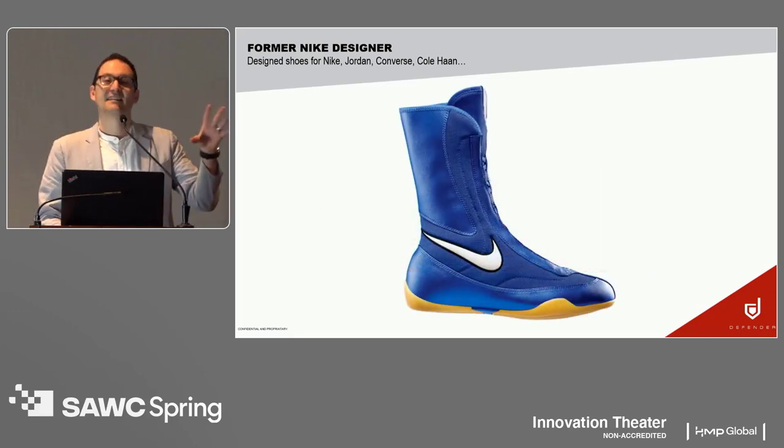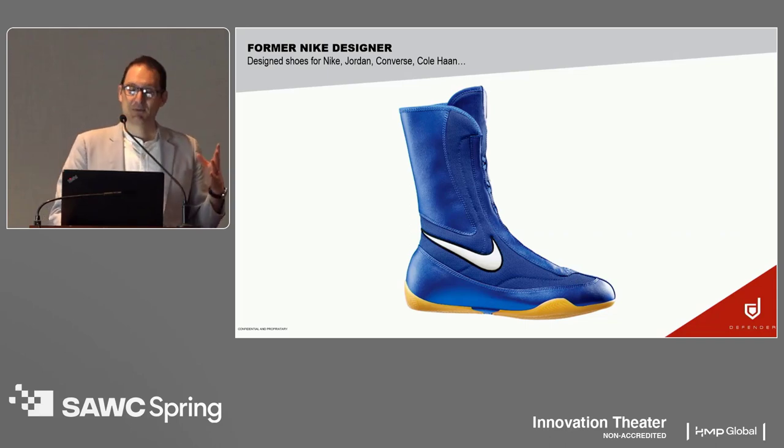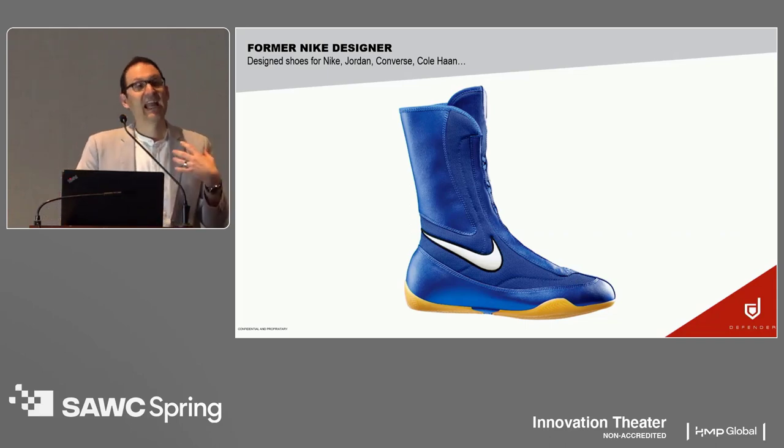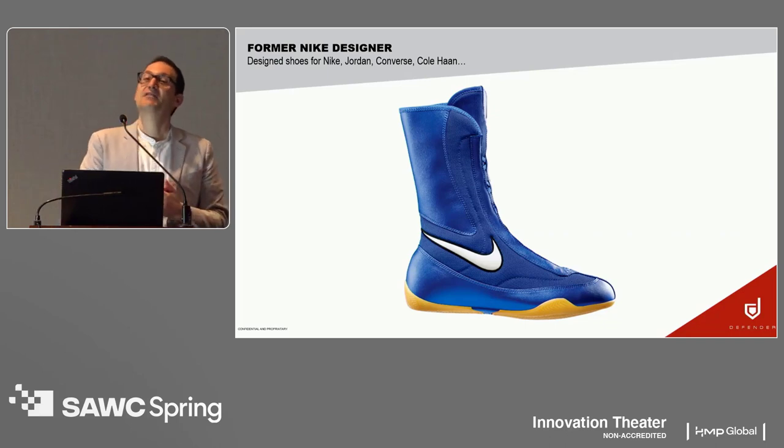This was a boxing boot for the Chinese Olympic boxing team. A lot of gold medals were won in this product. And when they came to me, they were boxing in a 20-year-old Adidas boxing shoe. And I asked them what they loved about it. And they loved that it was light, that it was flexible.